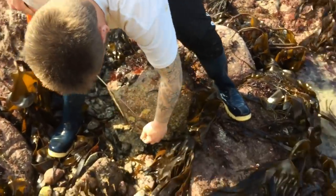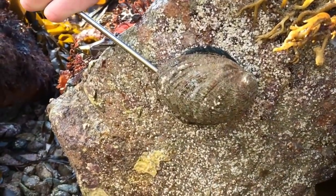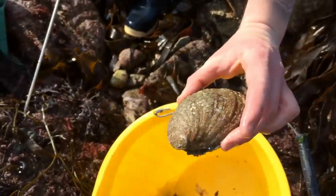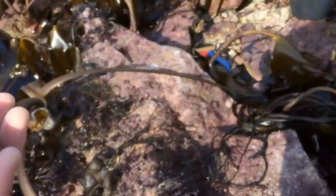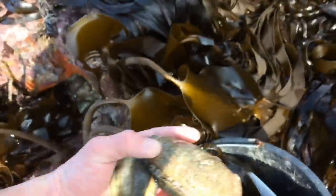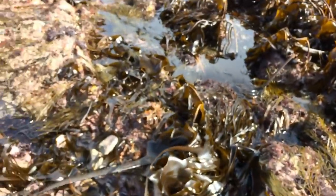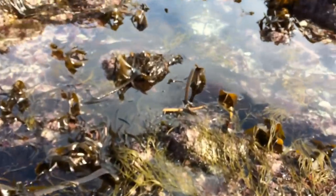That one's in. Sam's found the honey hole. Racking up the ormers now. I'll chop those in with the weed, mate. So we're up to our four ormers now. We're going to have a little look around. If we find any bigger ones, we'll probably give them to the chap next to us. So stay tuned. Hopefully we can find the lobster.